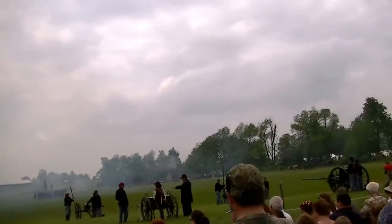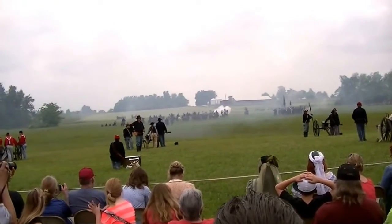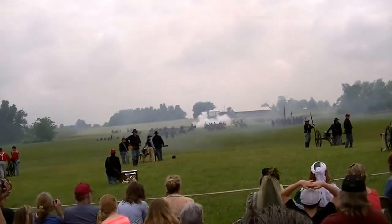We've got a skirmish going in the middle of the battlefield, ladies and gentlemen. They're mixing it up pretty good, and there's a whole line of Confederate reinforcements coming out of the tree line right now.